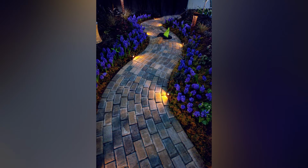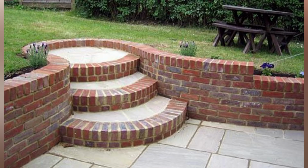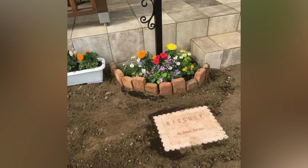You can also put a vintage door or vintage chair with flowers on them in your garden. This kind of decoration will make your garden more fun and more chic. Have fun this year in your garden with these 30 amazing vintage decorations.